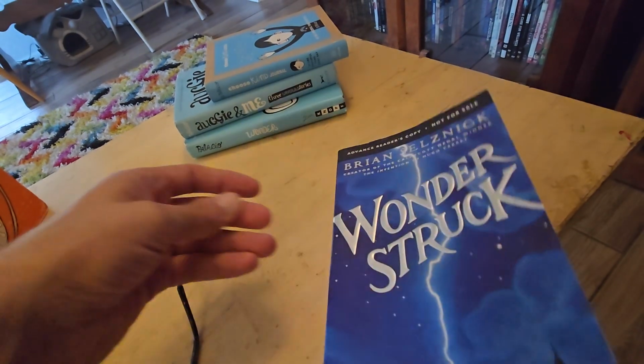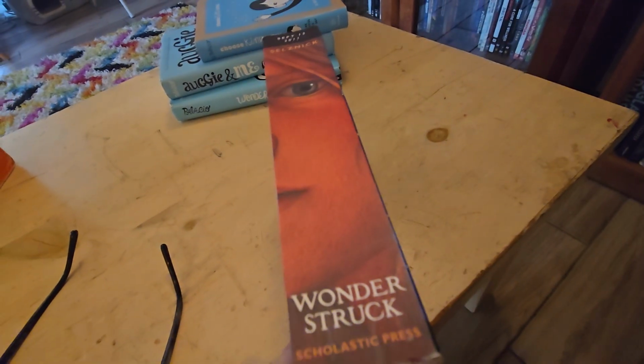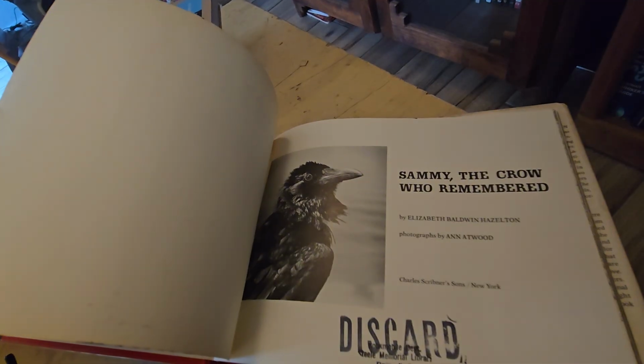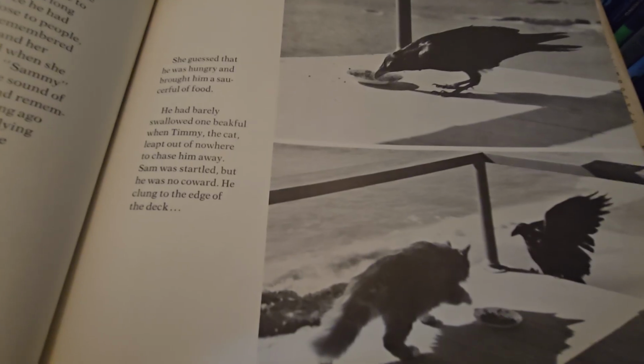Good job, good job. Kids do love beautiful illustrations. At least they used to. What's left up here? Sammy the Crow Who Remembered. What? Okay, that's not what I expected. It's got photos in it. $1969. This is great.